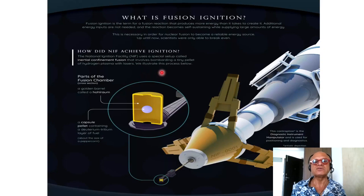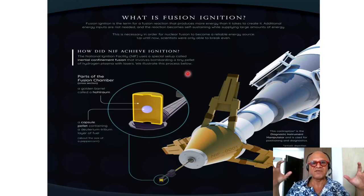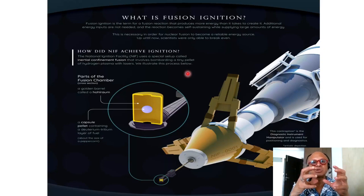The National Ignition Facility uses a special setup called inertial confinement fusion that involves bombarding a tiny pellet of hydrogen plasma with lasers. We illustrate this process below. So we talked about trying to control the plasma with magnetic fields, with solenoidal circulation stability ideas, and the so-called inertial confinement, where we said if we increase the density to a large enough level, then the plasma, which is an ionized gas which can fly away and lose the energy, can be kept for small amounts of time, confined enough to drive further nuclear fusion reactions.